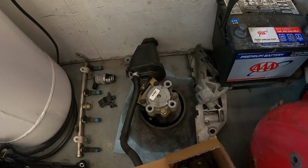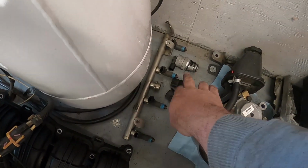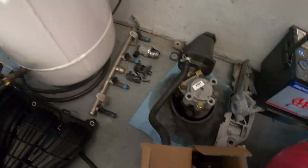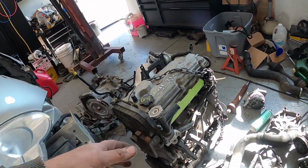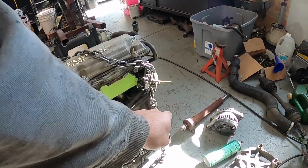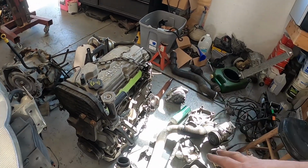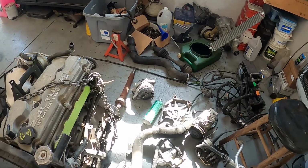Stuff that definitely fits: lower brackets, battery, power steering unit, MAP and TIP, idle air, fuel rail, injectors. There's a bunch of bolts. Like I said, adjust the engine. This is different. This is different. Those are the only, we got 1, 2, 3, 4, 5 things that need to be removed from this engine that cannot be used in the SRT4 if you want to drop this down in.